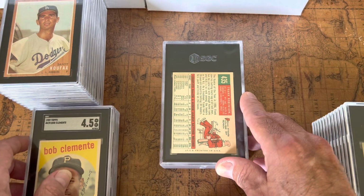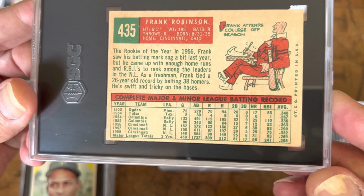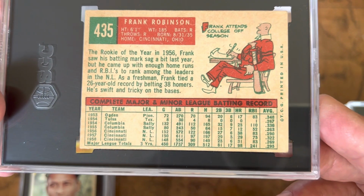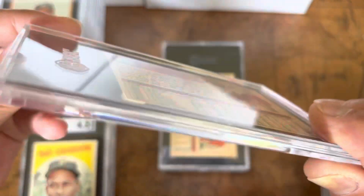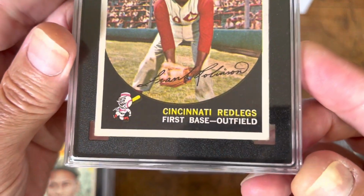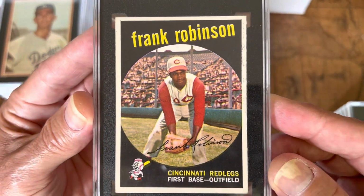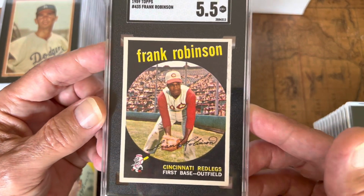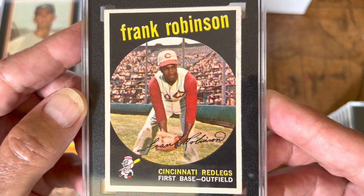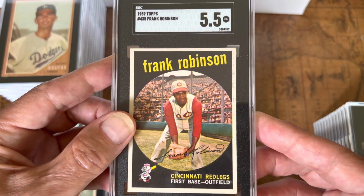Next card is a Frank Robinson, and the 59 Frank Robinson is his rookie card. So here's the Frank Robinson rookie, number 435, and that one got a 5.5. Again, nice card, nice corners. The centering, it looks like, again, maybe what took it down a notch, but a 5.5 for a card that's 63 years old with some nice eye appeal. I'm taking them. So 5.5 for the Frank Robinson rookie card.